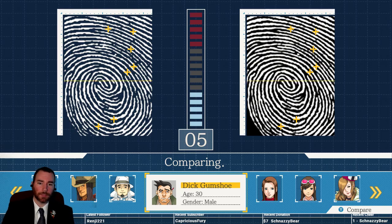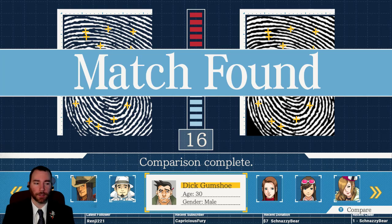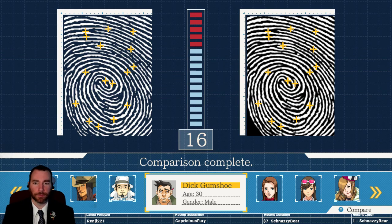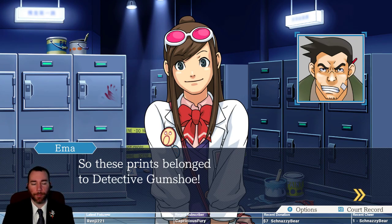Comparing. Analyzing. Comparing. Comparison complete. Match found. Yep, they're Gumshoe's.